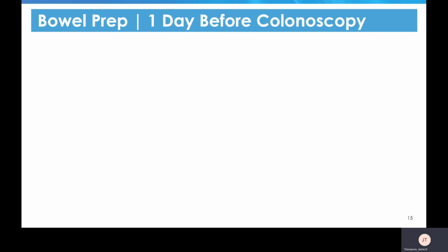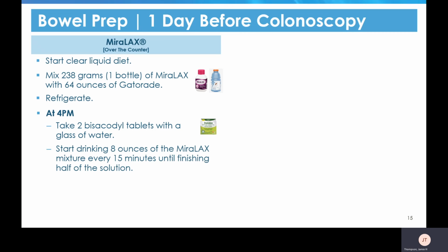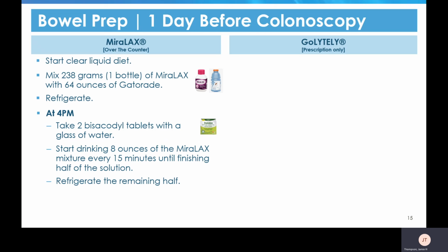The day before the colonoscopy is typically when patients will start the clear liquid diet and bowel prep laxative solution. For Miralax, on the day before the colonoscopy, the patient will start the clear liquid diet. Next, the patient will mix the 1 bottle of Miralax with 64 ounces of Gatorade and refrigerate the mixture. At 4 p.m. on the same day, the patient will take 2 bisacodyl tablets with a glass of water. Then start drinking 8 ounces of the Miralax mixture every 15 minutes until finishing half of the solution, and then refrigerate the remaining half.